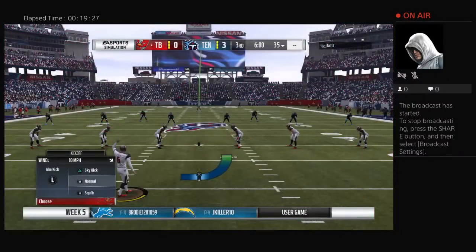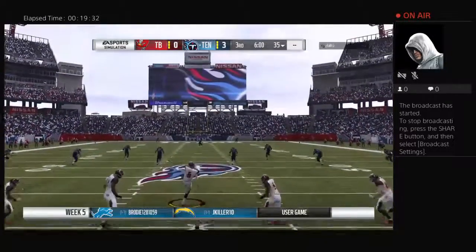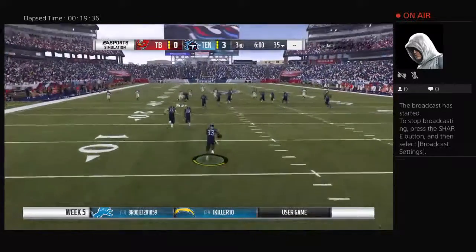As we'll send you down to Orlando, we check in with Jonathan Coachman for our EA Sports Halftime Report. Coach, these offenses seemingly still back at the hotel for the first half.